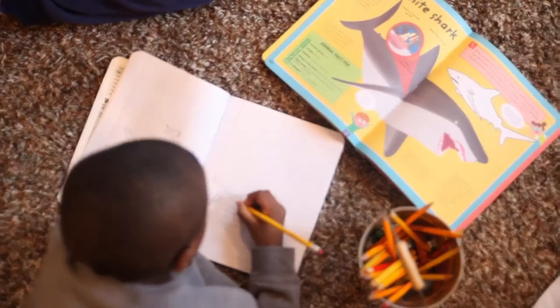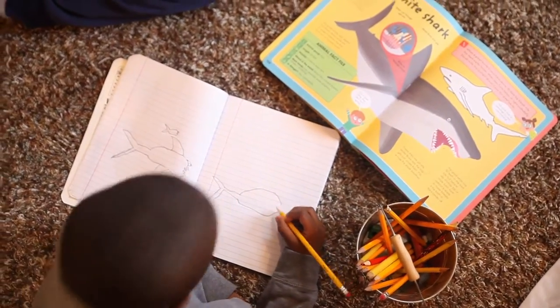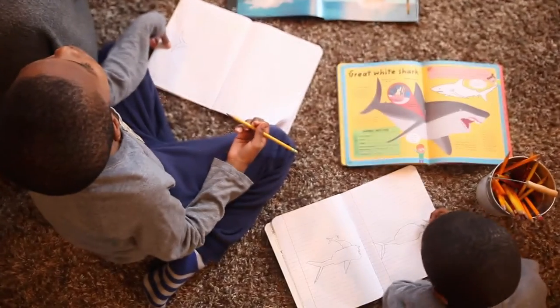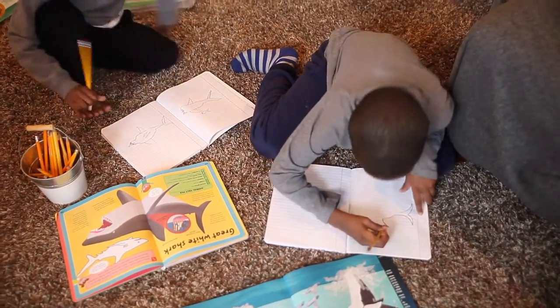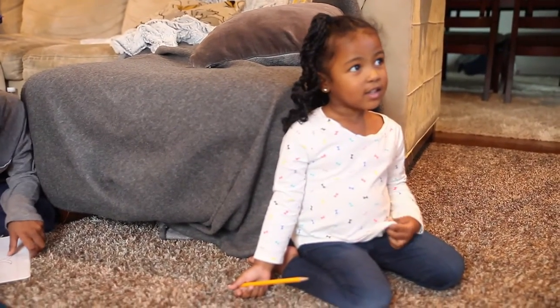The assignment was very simple. They just drew their own shark. I asked them to name their shark, and then we labeled any parts that they decided to draw along with their shark. So they found a shark, and do you know what they're trying to do? Study it. Yes, they're trying to study the shark.